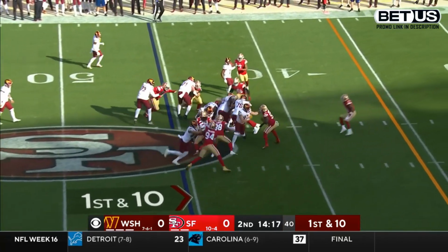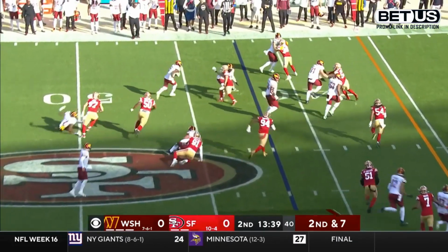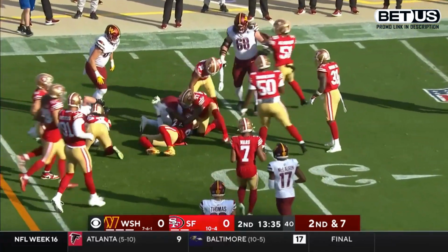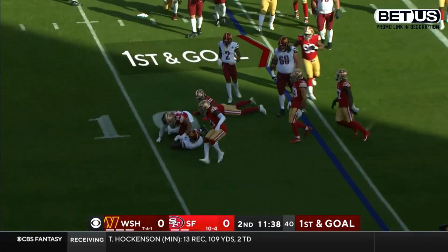NFC wild card spot. It's first and 10. And here is a run, but not today. Second down 7. Robinson looking for a block. He gets one downfield in the pistol. Robinson, first and goal, with the dance and then grabbed by Warner.